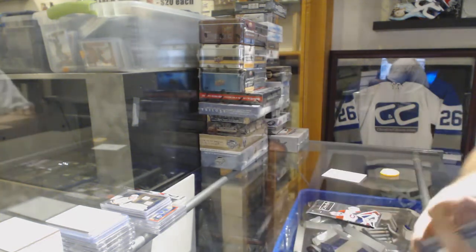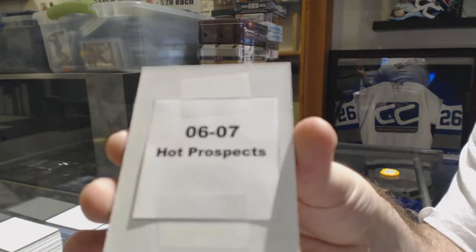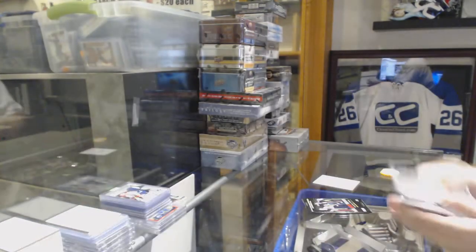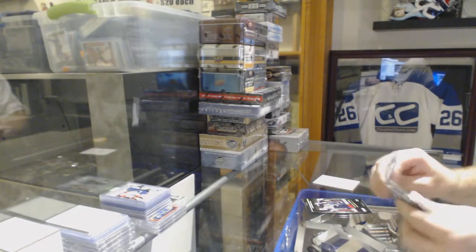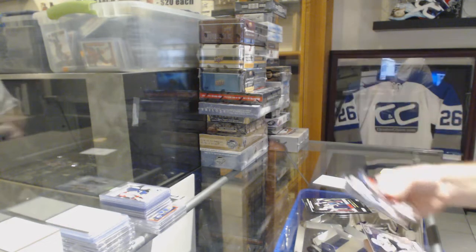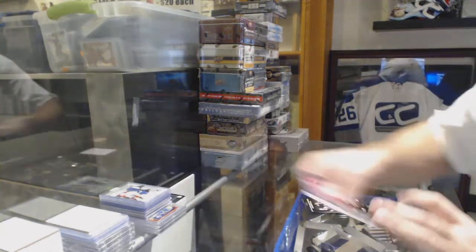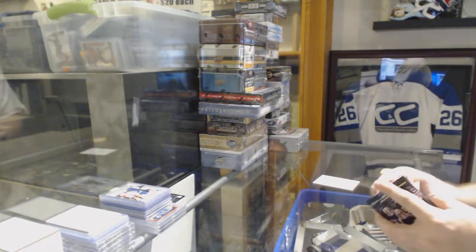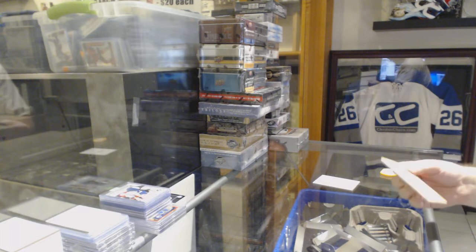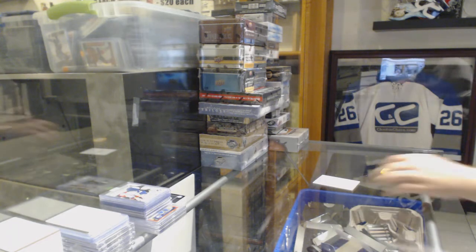I'll open these two packs very quickly, and then the box. 6-7 hot prospects. That could be a fun one. We've got a Shifley retro and an Alex Tuck marquee rookie for the Golden Knights. See if there's any big card in here for a giveaway. Negativo. I'll be back with the 6-7.